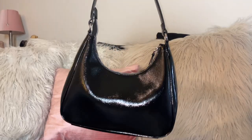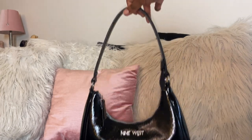So I've been doing a little bit of shopping lately, as you can see, and I also found this little Nine West purse. This is another shoulder bag that looks like this, but this one is black, it is shiny, a cute little square bag, and I love wearing this. I wear this a lot, actually. I used to wear it to work.